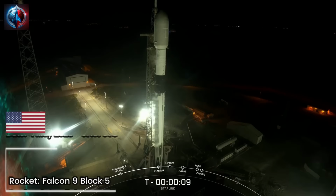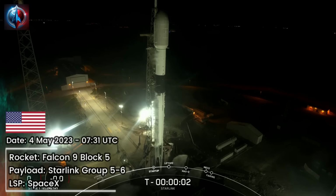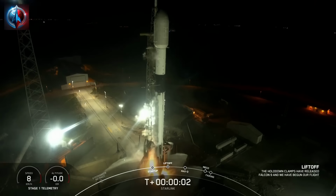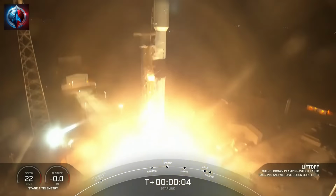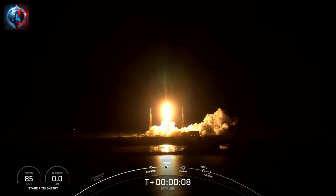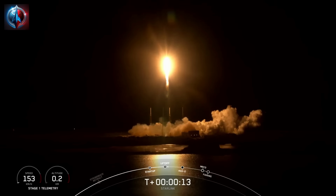T-minus 10, 9, 8, 7, 6, 5, 4, 3, 2, 1, ignition. And liftoff of Starlink 5-6. Go Starlink, go Falcon. Vehicle's pitching downrange.